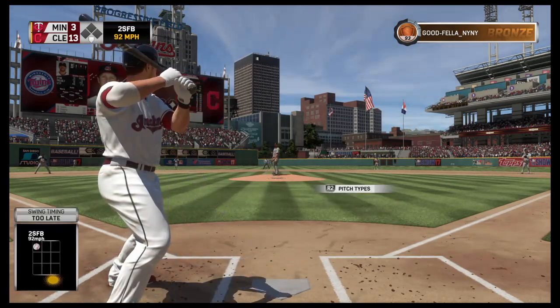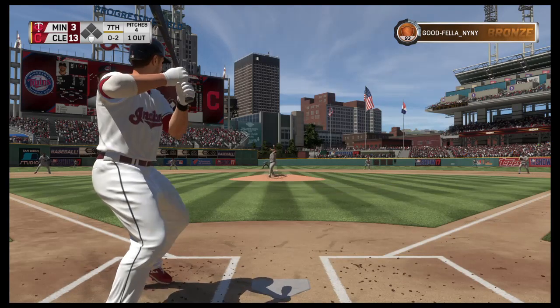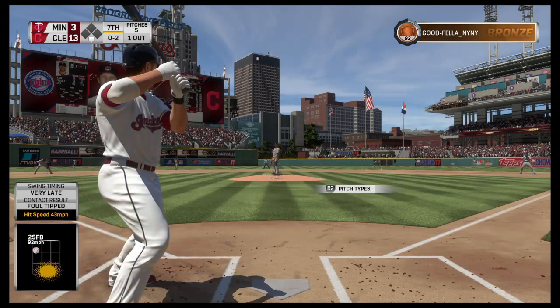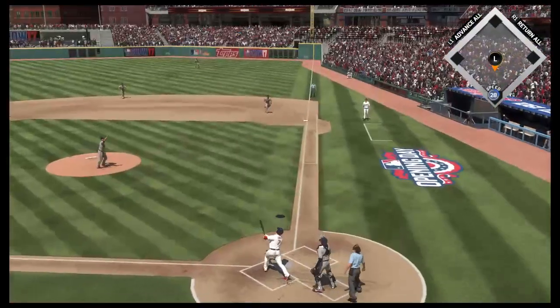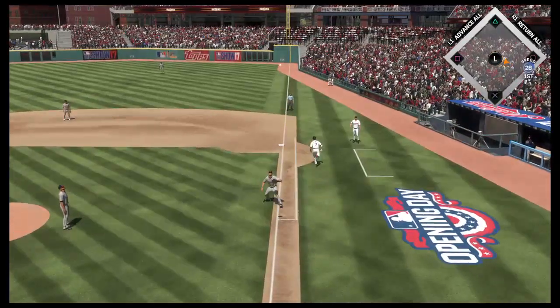Swing and a miss, and he's in control 0-2. This is just great pitching. They start him off with the slider to get the strike, and then they bust him in with a fastball. I don't know what he's thinking up there, but they really are messing with his mind right now. Now another 0-2. And here's a ball hit in the air. Calling for it, Mauer. 2 down.